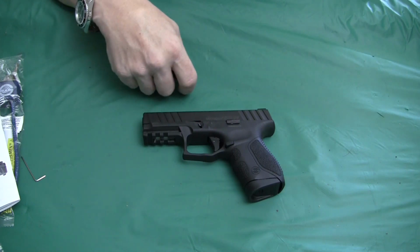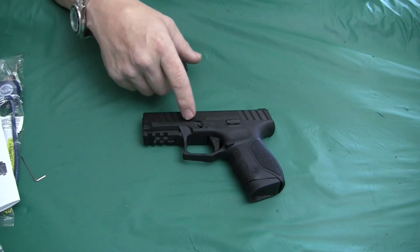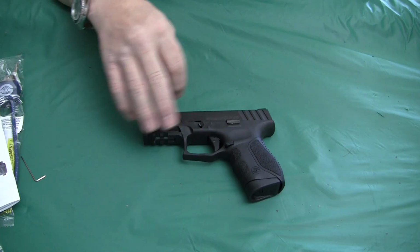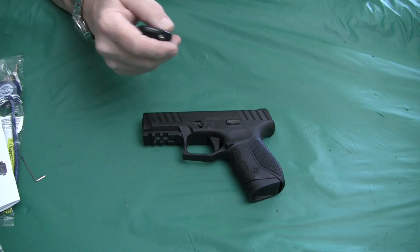So I've got the other one coming. I'll get this out to the range, do some work with it, and then maybe I'll have a few of them I can do a side-by-side comparison with out on the range and see how they all work.